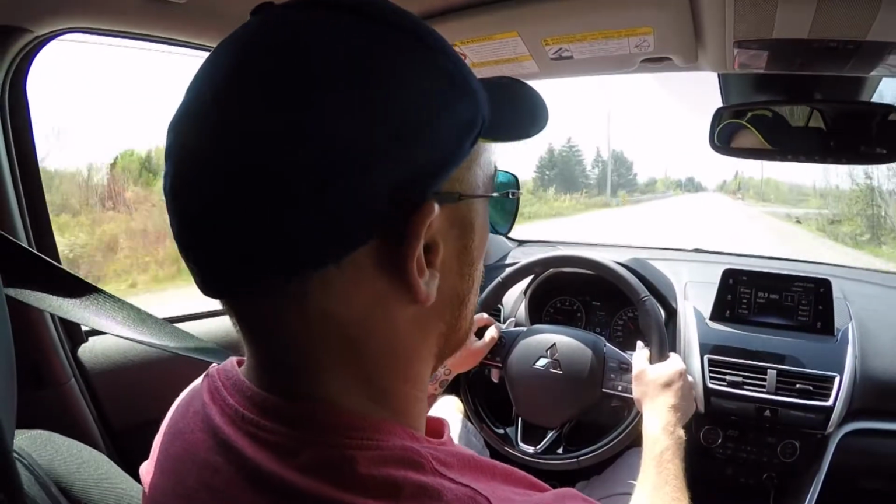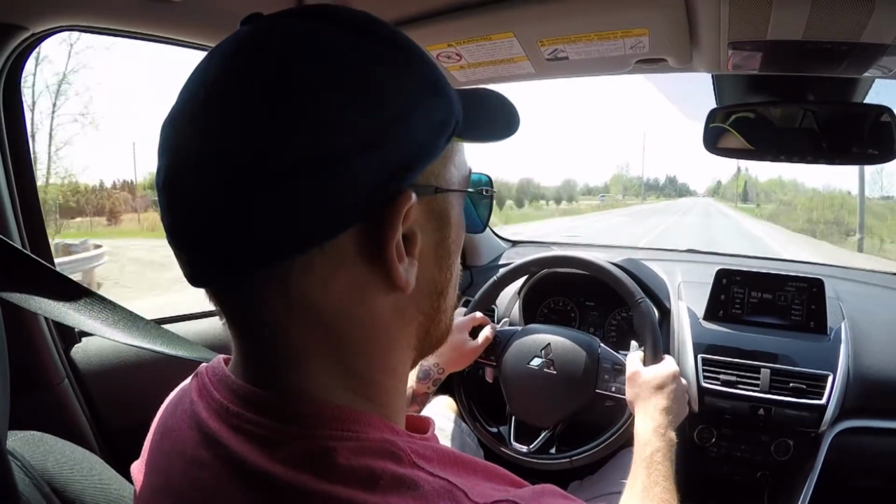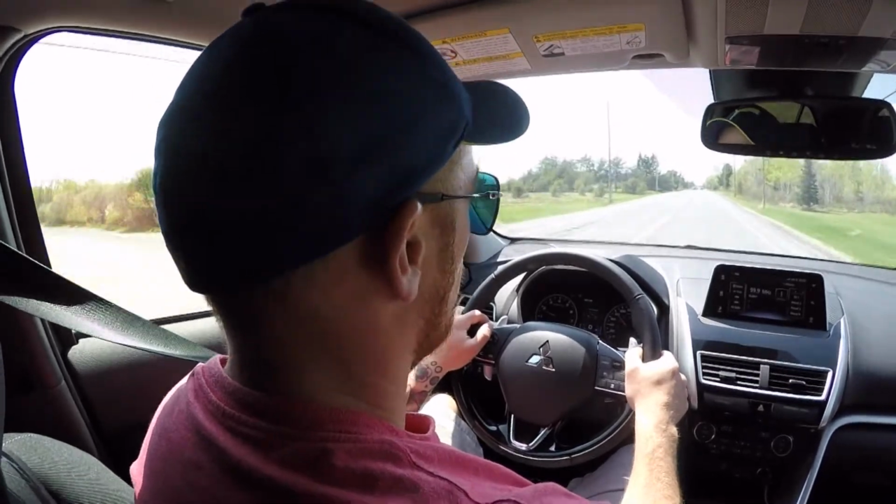Also, at times, the steering feels a little too quick for the softness of the suspension, meaning that you may feel like you've startled the machine when dialing in a steering input on the highway at speed.